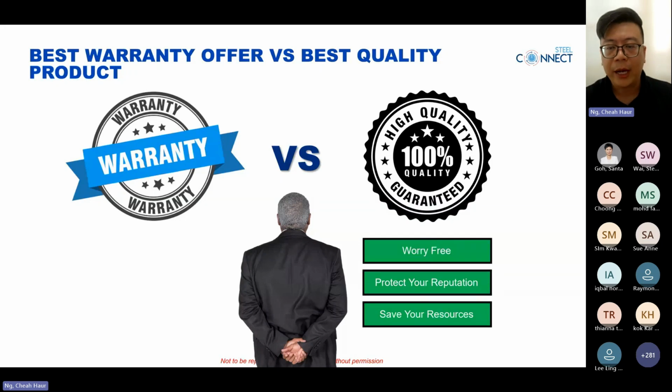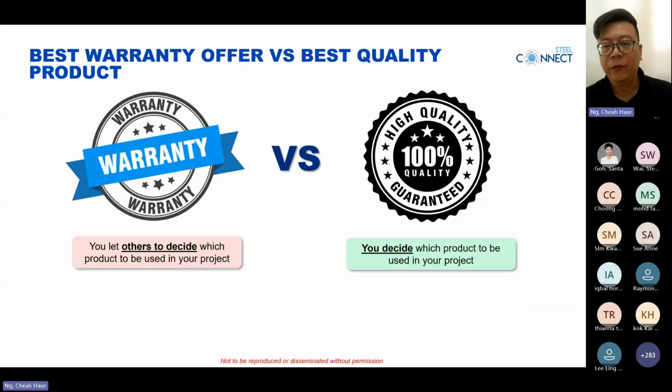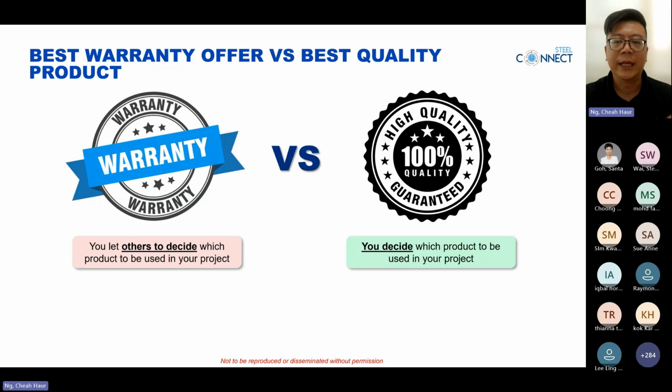Whereas if you do not know your product, but you rely on the warranty to choose the product, of course, you will be enjoying worry-free because you think you can claim the warranty anytime when the product does not perform, right? However, when the product deteriorates, it will affect your reputation. In addition, you will waste quite a lot of resources dealing with the warranty claim. I think this is quite common, right? It's just like when you buy a home appliance, then you want to claim the warranty from the shop itself. They will divert you to a lot of different departments before you can get the item in your hand, right? So resources will be wasted if you do not know the product, but just rely on the warranty. So in short, if you rely on the warranty to choose the product, it means that you let others decide the product to be used in your project because you're not sure what you are buying, right?